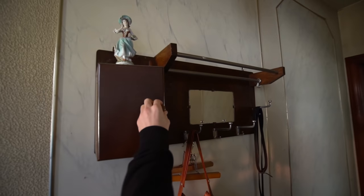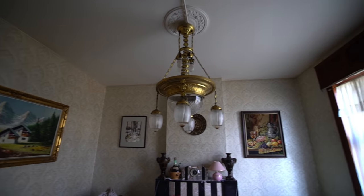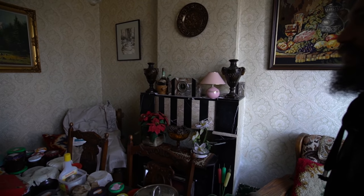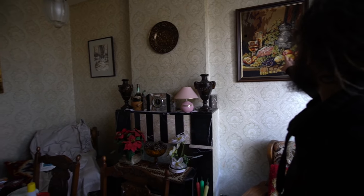Wow. It's old fashioned, isn't it? Oh, look at the light. Oh my god. That's phenomenal. It's very fancy in here. Look at this fireplace. Gives me French vibes for some reason. I don't know if it's the right word, but is it Art Deco, this sort of style? I think it is. I don't know what era that is though, but it's embroidered. It's got that look.